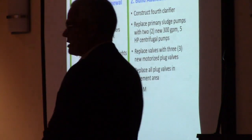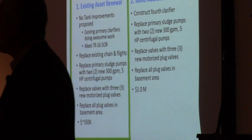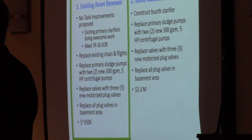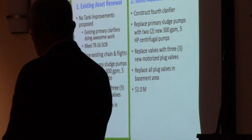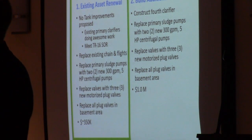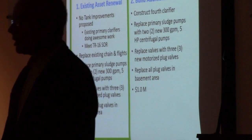We were headed into this to build a fourth clarifier. As you expand, you need more tankage. We'll talk about modeling in a bit. We've taken a hard look at this as engineers. And the good news is you do not need a fourth primary clarifier. So instead of spending a lot of money on that tank, that's something that doesn't need to happen. But your existing tank needs new chains and sprockets and the new pumps that we talked about. So we need approximately $350,000 worth of improvement in the primary treatment part of the plant.